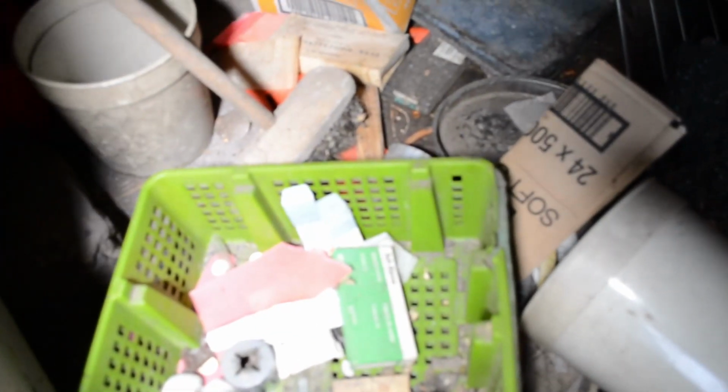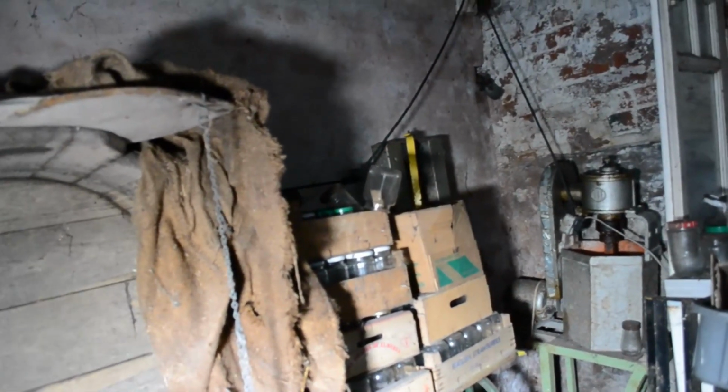Stuff in a tray. Ash alpine. Whatever that is, something's in here. Them jars, they must have done like pickling and things like that. So there's a lot of jars in here. Some black treacle over there.